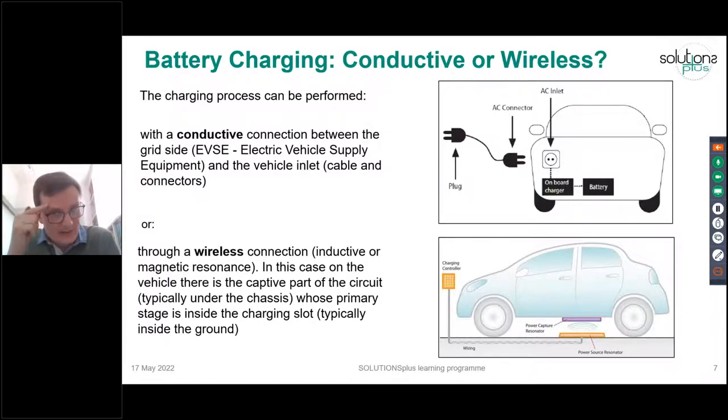Looking at the physical way to do the charging, we have two macro approaches. One is based on a conductive approach, cables, sockets and plugs. The second is based on wireless technology. So there is no physical contact between the primary, that is in the ground in general, as you see in the picture, and the secondary that is under the vehicle. This does not mean that you do not need communication and a proper coupling between the two parts, but there is no contact and no need to touch the parts under charging.